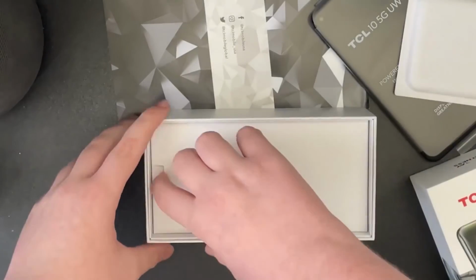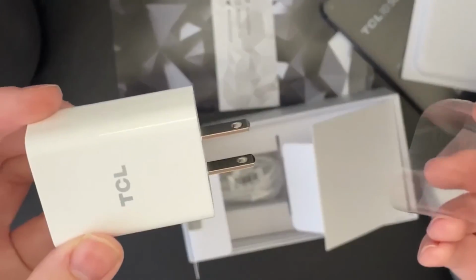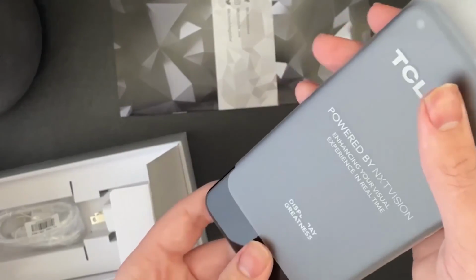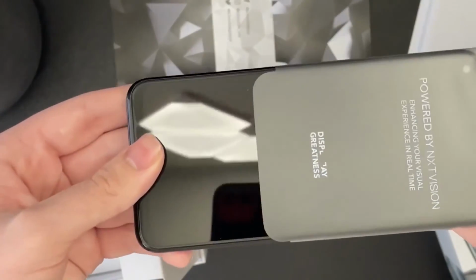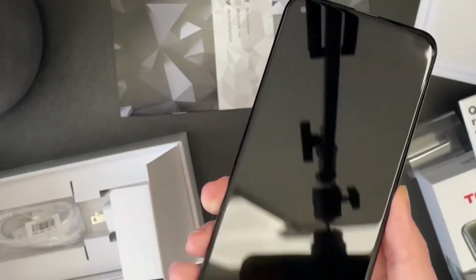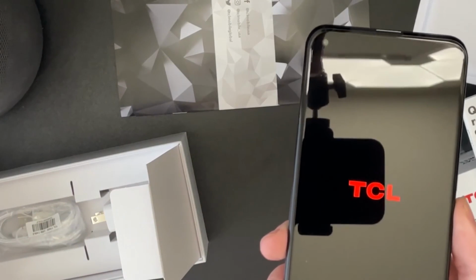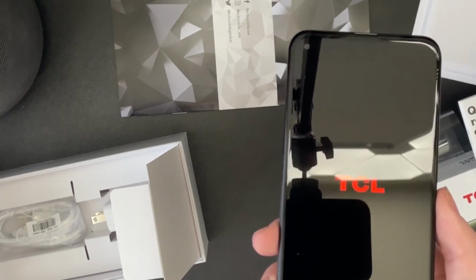And the 6.53-inch display is gorgeous, even if it is a little dim. The TCL 10 5G UW is limited to Verizon's 5G network, so you'll have to look elsewhere if you prefer AT&T or T-Mobile. But otherwise, this is the phone to get if you want the fastest 5G without having to pay too much for it.